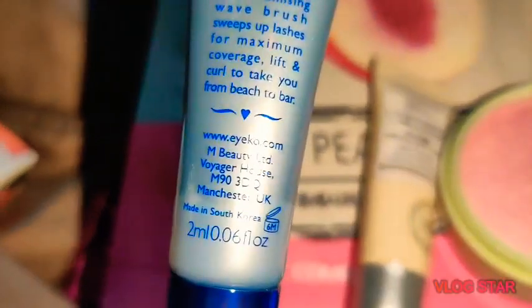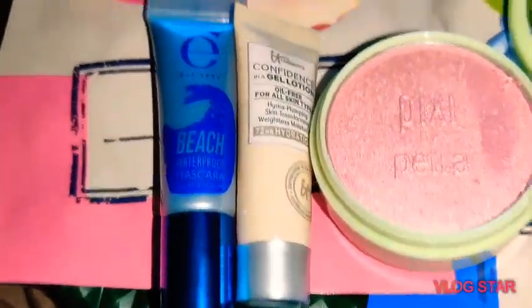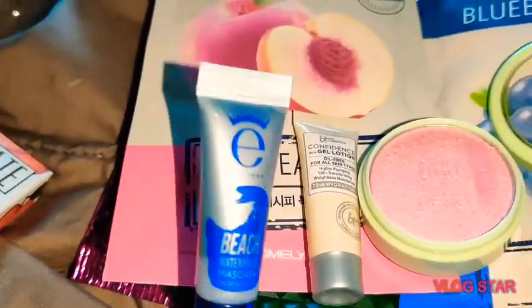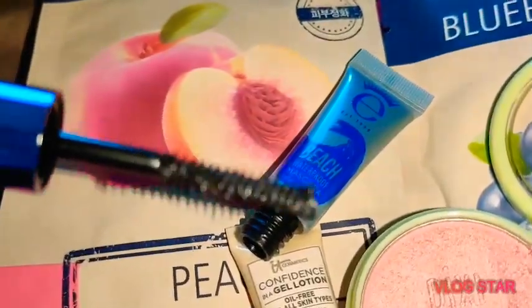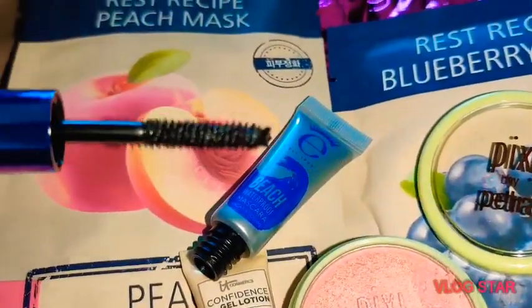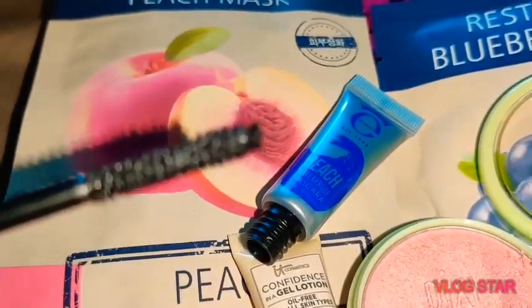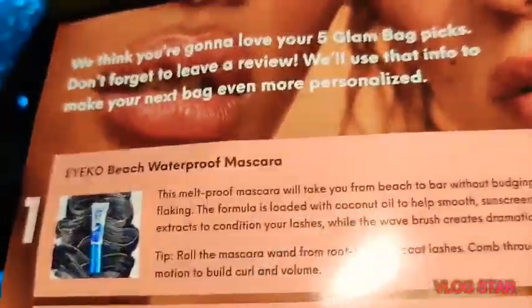Cool. So this is a small sample. Again, it's about as small as the 0.17 ounces. Let me just see how much is in here. Okay, so there's 2 milliliters, which is 0.06 ounces. I'm going to go ahead and open this up to show you guys the wand. Okay, so the wand is pretty big. I'm trying to zoom in. I'm so sorry. Let's zoom out and then zoom in. This is a pretty nice big wand. So I'm really excited about trying this as well. So let's go ahead and read about it.